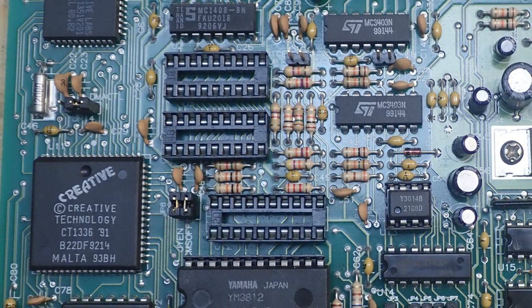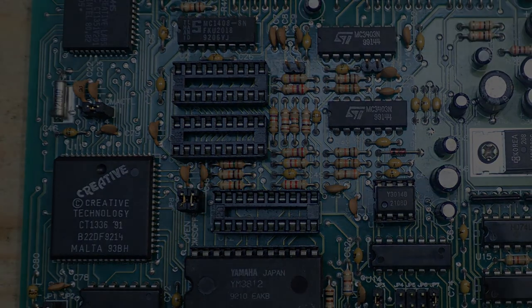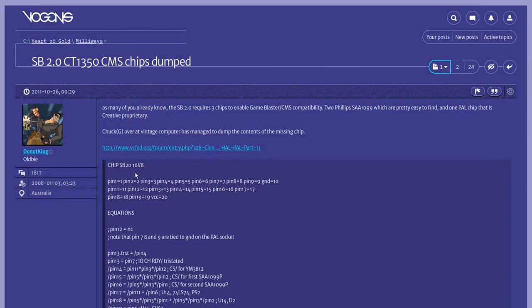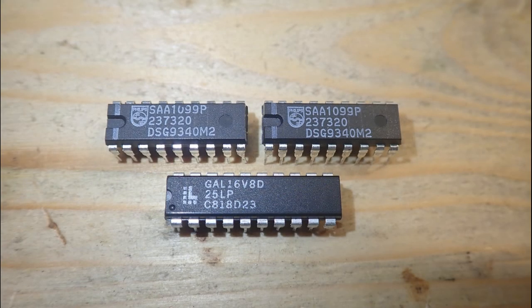As I said, original parts from Creative are very rare, if you can find them at all. At least I never saw one in real. And the knowledge about the logic has been gone. At least until October 2011, when the logic equations were dumped on Vogons. This logic could be simply written on a DIP20 programmable logic IC and used in combination with two Philips SAA-1099 on a Sound Blaster 2.0 to resurrect the CMS sound.